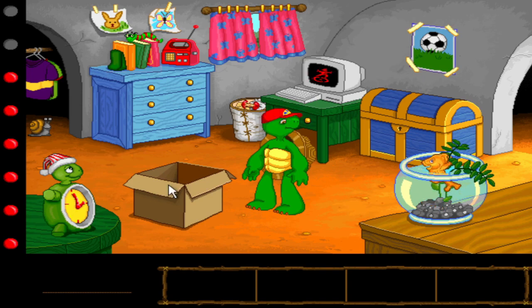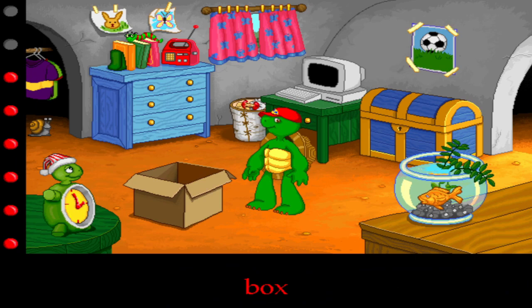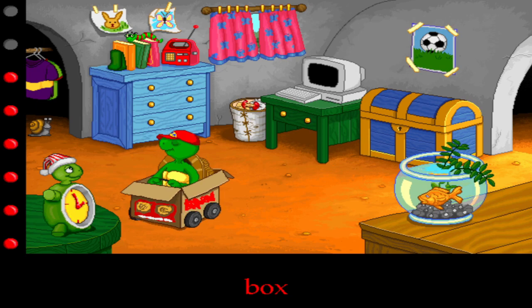Franklin, what's the box for? Build the word box. Box. Good stuff. A box to put things in their place. Or the fastest car to win the race.